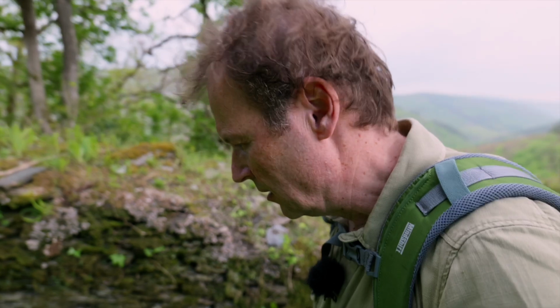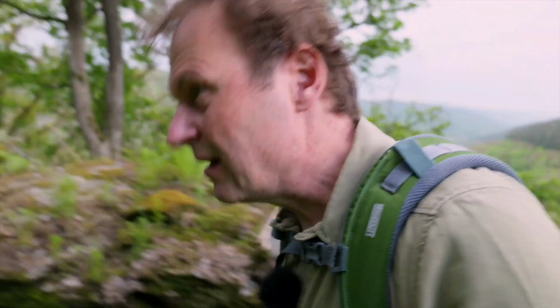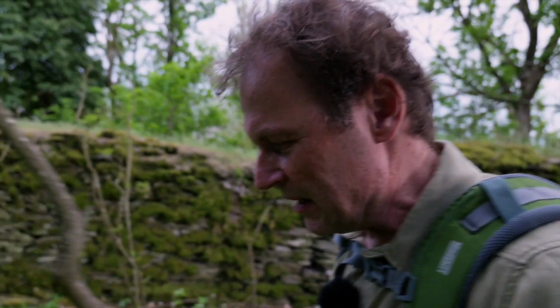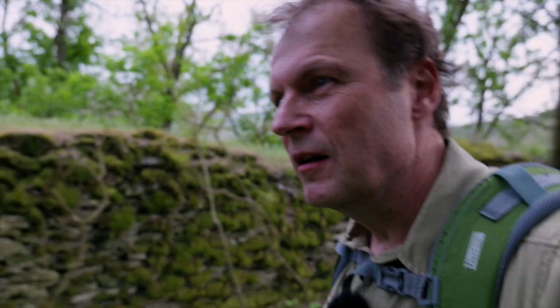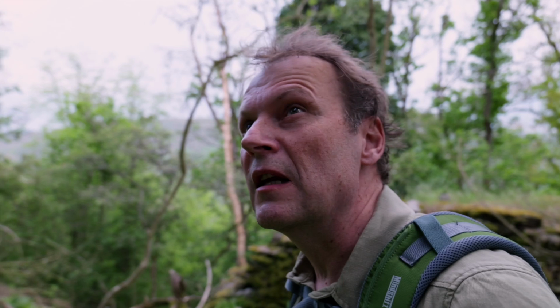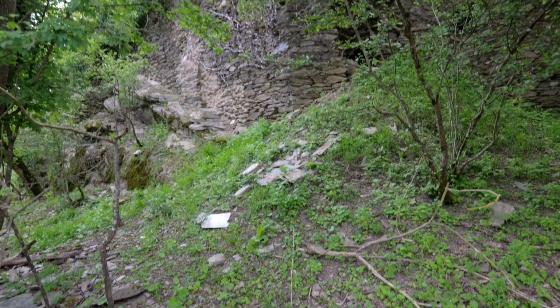I'm liking those noises less and less, and it's getting quite dark. I think, given that it's about 20 minutes back to the car, I should try to be not either completely soaked or roasted to a cinder by a bolt of lightning. But this is quite an impressive piece of wall.